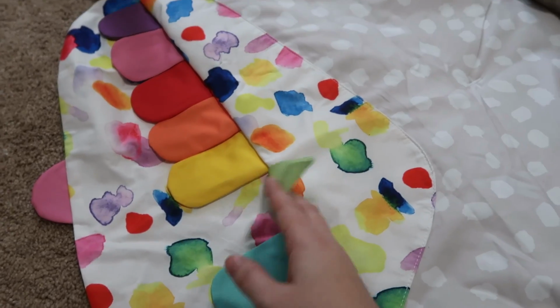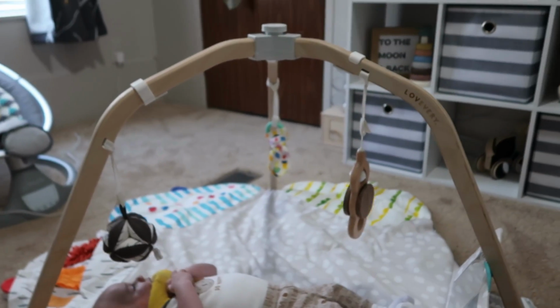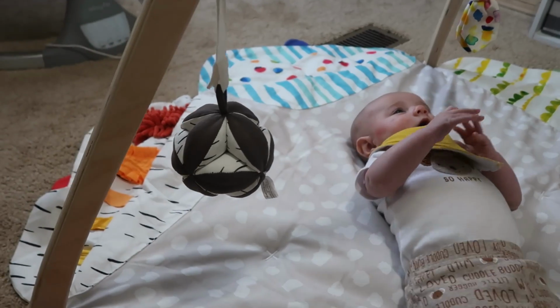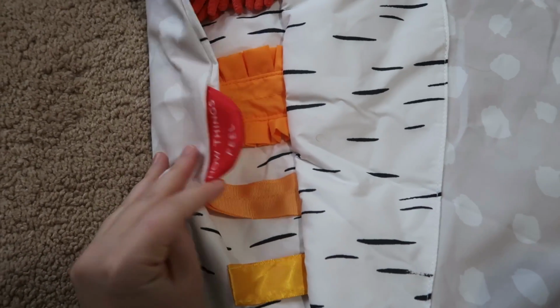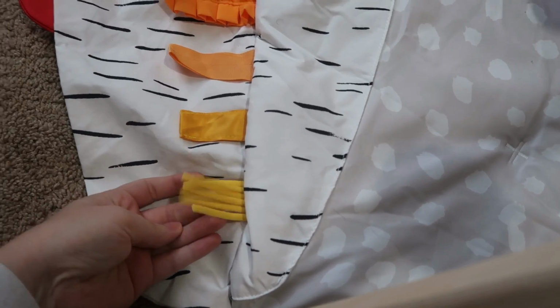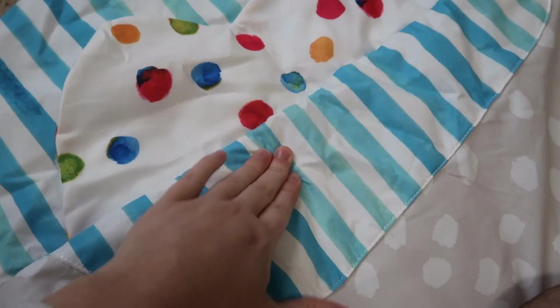It actually has a cloth cover that threads around the wooden legs, and it turns into a tent later on. So whenever he's like 8 or 9 months old and he's crawling really well, I can turn it into a little tent for him to go inside of. So we are so excited to have this play gym.